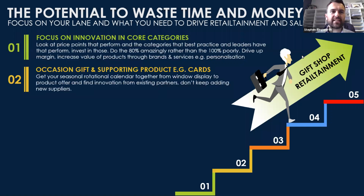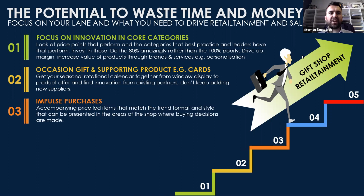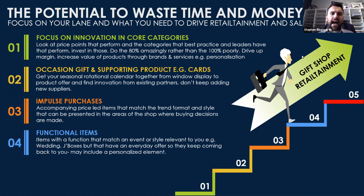Then, once you get the core categories right, make sure you've got your occasions and your occasion calendar locked down, from window displays to the product offer, from innovation to the existing partners you work with. Don't add too many new suppliers, just focus on the ones that are delivering you the most value and add on supporting product to the product that they're providing you. Then add on things for impulse purchase, the things that are an upsell at the time at which the purchase is being decided. Add on functional items, things that people will come back and buy again when they've used it up. Particularly home fragrance is a great example of this. And adding a personalized element onto that makes them even more special.